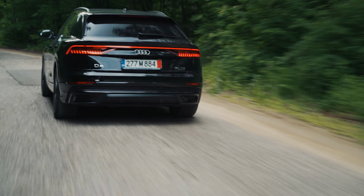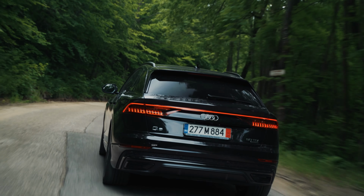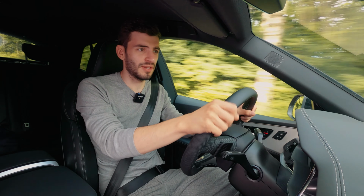Just like every other non-sport Audi model, the steering is very light and there is zero connection to the road, but the car is actually very quiet, very comfortable, and the light steering actually fits very well in the overall style of the car. But what's surprising is that the Audi Q8 is actually not bad to drive at all in the bends. It doesn't roll too much and actually stays pretty stable, and you can actually drive it very fast.